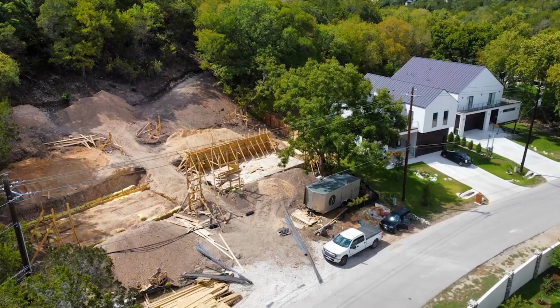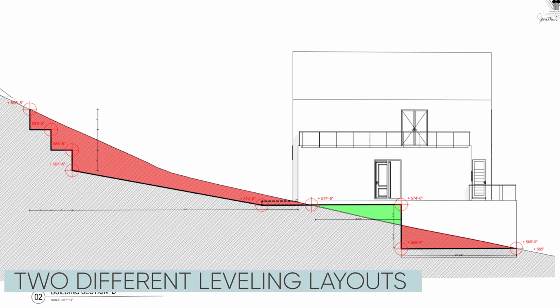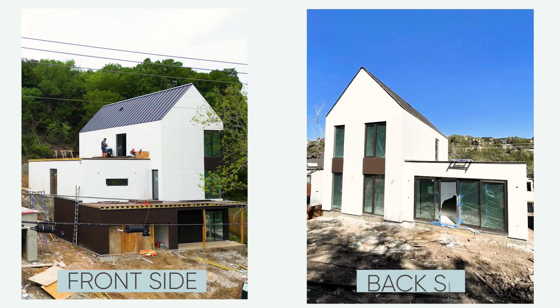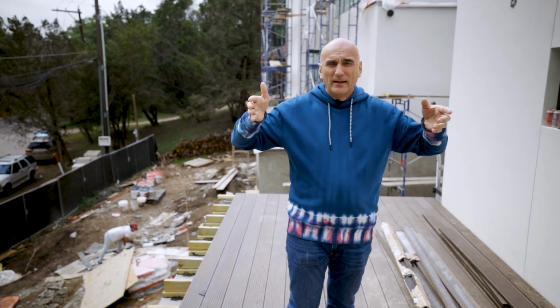As we began to design the project and look closer at the elevation, we realized that we would have to build a house with two different leveling layouts. What I mean is the house would look like 3 floors from the front, but from the back it would look like 2 floors. When we got the rendering for the front of the house, the 3-story seemed way too tall and skinny. We decided to work with the base of the house.